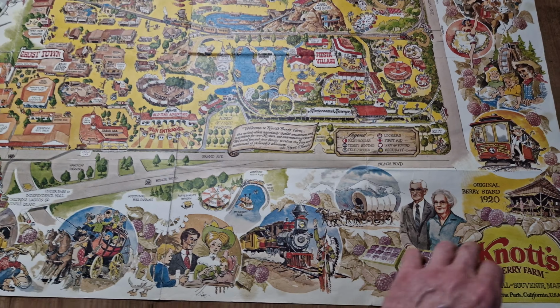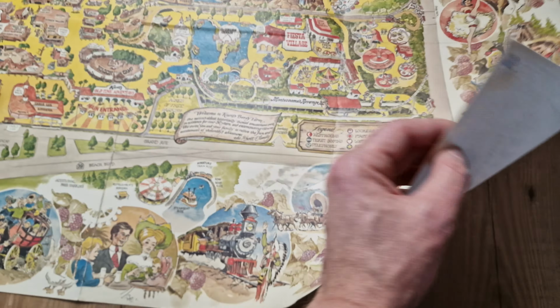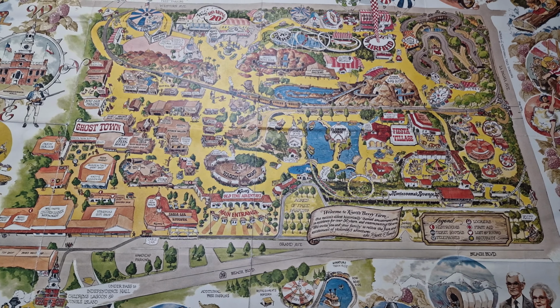Well, this was an uncomfortable way of previewing the map, but it's a really beautiful map, and I believe it's from the late 70s, but I'm not entirely sure. I can't find any real date anywhere, any copyright or anything. And it's just plain on the backside, plain white. So, anyway, that was a fairly short video for once, and I hope you enjoyed it.